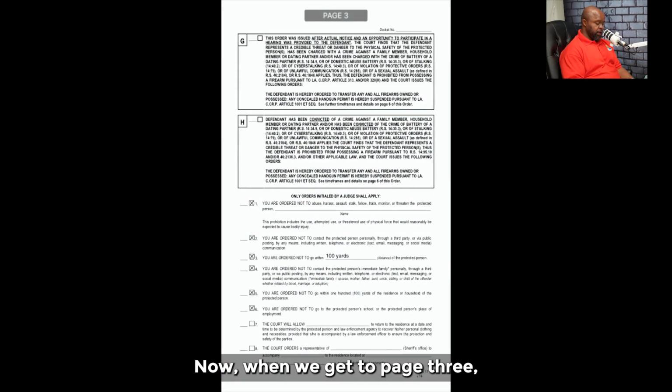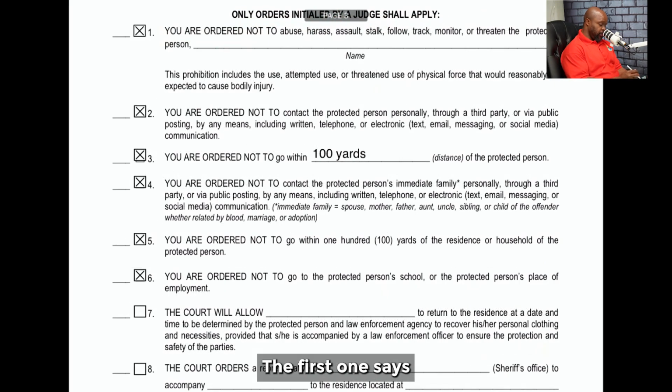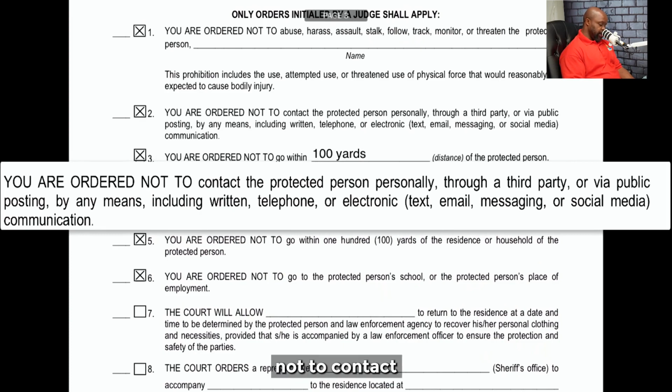Now, when we get to page 3, this is the most important part of a protective order. You need to get to the section where it says only orders initialed by a judge shall apply. The first one says, you are ordered not to abuse, harass, assault, stalk, follow, track, monitor, or threaten the protected person. Number 2, you are ordered not to contact the protected person personally or through a third party, such as a family member or friend, or via public posting, Facebook, Instagram, by any means, including written, telephone, or electronic, text, email, messaging, or social media communication.